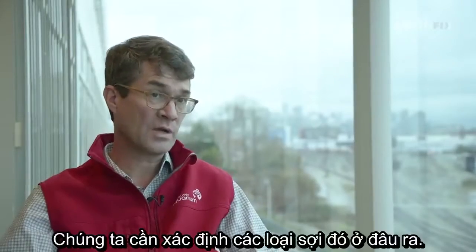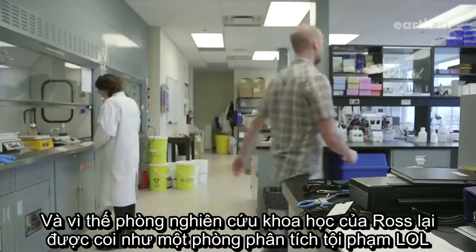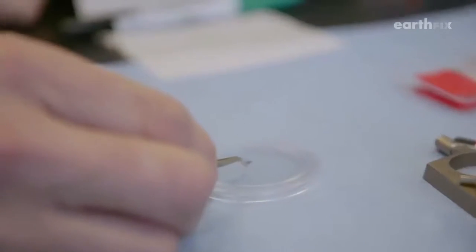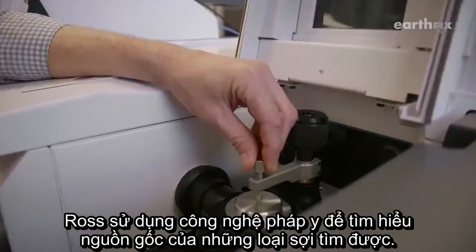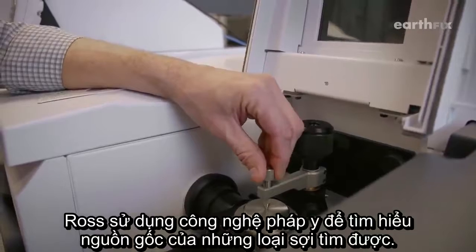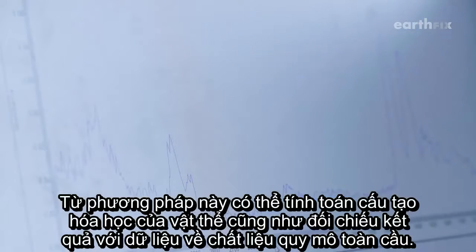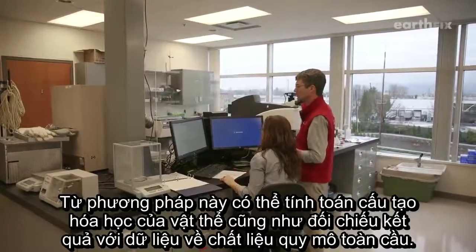We need to know where those fibers are coming from. So lately, Ross's science lab is looking more like a crime lab. Okay, so we found this little particle. He's using forensic technology to trace these fibers back to their source. We're just going to pinch that down there and confirm what they are and where they might be coming from. It can calculate a particle's chemical makeup and cross-reference it with a global database of materials.